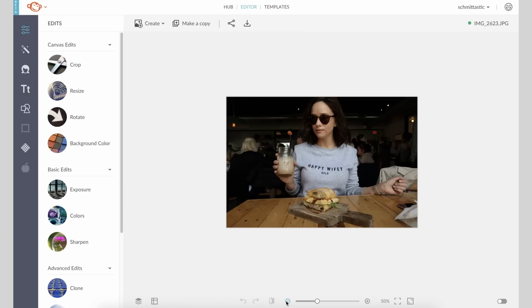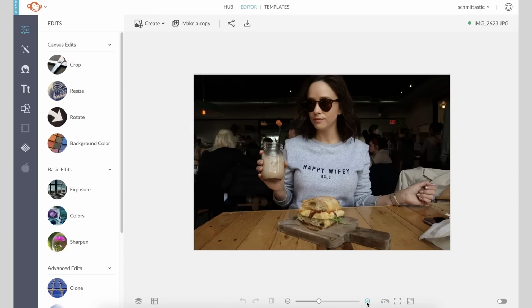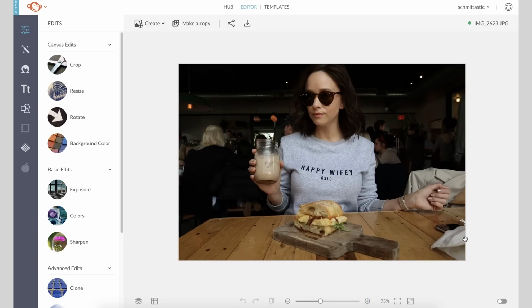So the first thing that I'm going to do is get rid of this crap on the table. As you can see, we have a phone, we have a wrapper over here, and we have a little straw, all this kind of crap. I can't crop this. Otherwise, I will crop my little hand out, and I don't really want to do that. I kind of like the juxtaposition here. So we're going to have to cover that stuff up, get it out of there, pretend like it never even happened.